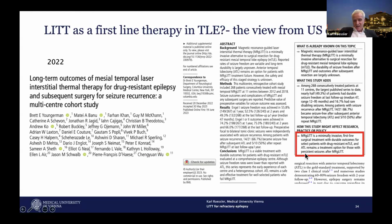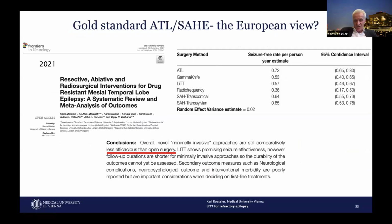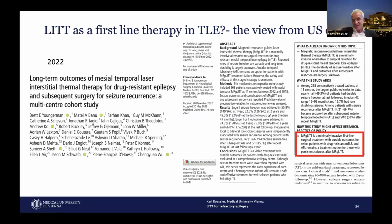If you look at the US centers' view in this paper, it's the result of a multi-center cohort study. You recognize the statement: MRgLITT is a minimally invasive first-line surgical treatment with durable outcomes for selected patients with drug-resistant mesial temporal lobe epilepsy, and anterotemporal lobectomy remains a treatment option for those with persistent seizures after LITT. So maybe the difference between Europe and the United States is that in Europe, anteromesial temporal lobectomy, which means pole plus mesial structures, or selective amygdala hippocampectomy is still the gold standard. And maybe in the United States, the gold standard is already LITT for temporal lobe epilepsy.